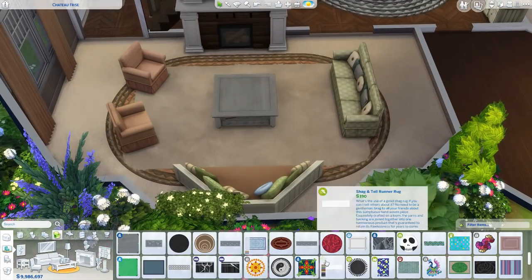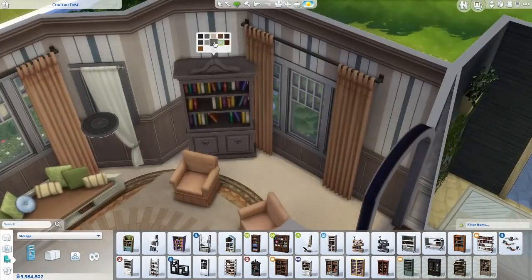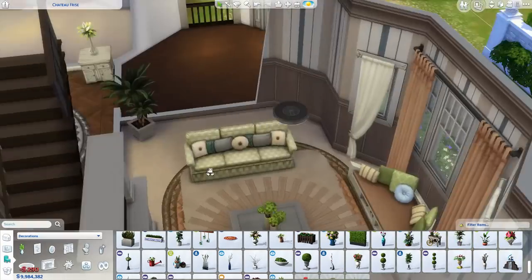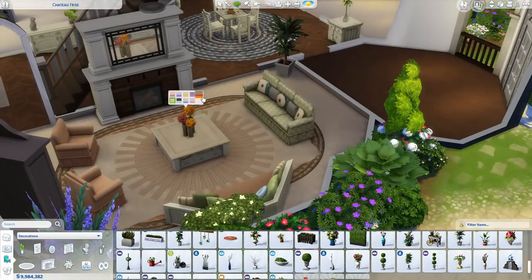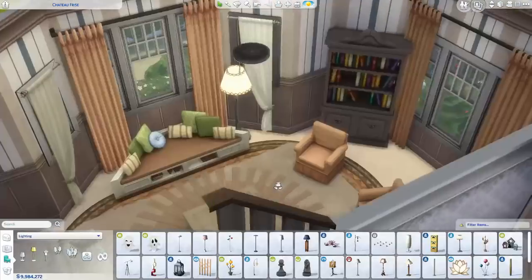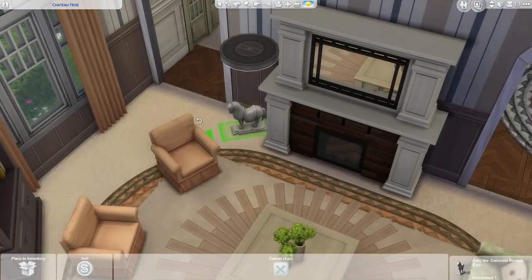because if I included every single bit of the footage, the video would have been over 1 hour and 10 minutes long. It really was quite a long process doing this house, although I say it's a long process, it felt quite quick to build actually. But then again, if you're really in the mood for building, time just flies by.